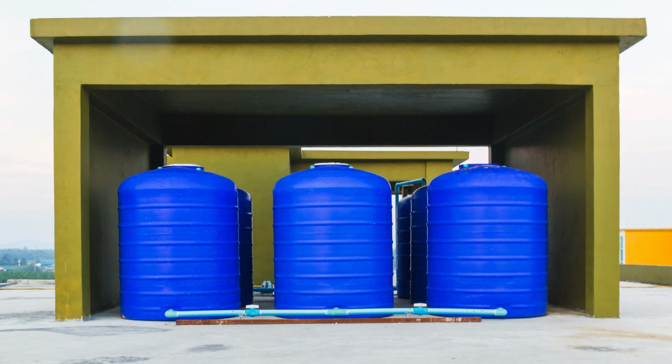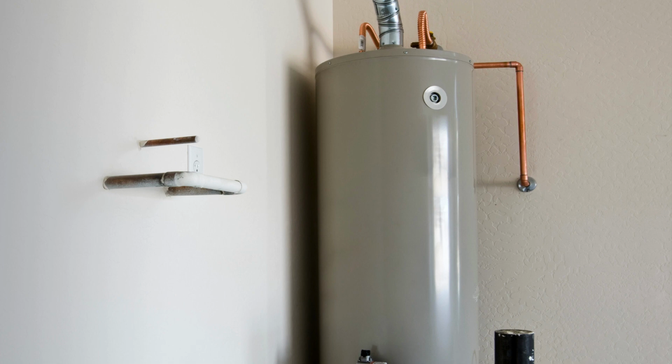One of the key features of Scon Design's modern house water tank designs is their focus on space optimization. They understand that space is a valuable commodity in urban homes, especially in cities like Bangalore, where every square foot counts. Therefore, their designs are tailored to make the most efficient use of available space while still ensuring an adequate water storage capacity. Whether it is utilizing vertical space by installing tall and slim tanks or integrating the tank into existing structures such as balconies or rooftops, Scon Design prioritizes functionality without compromising on aesthetics.